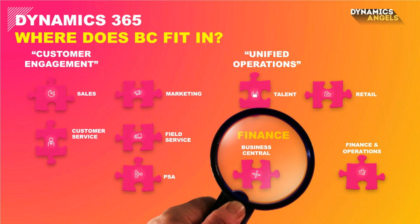So just in case you didn't know, Dynamics is a family of different products, not just one product. So these are outlined here and range from customer engagement focused solutions on the left there through to unified operations and finance. We're specifically talking today about finance and the Business Central product, which is targeted to the SMB market. Okay, that's the only product we're talking about here, and that's the only product that Dynamics Angels deliver.